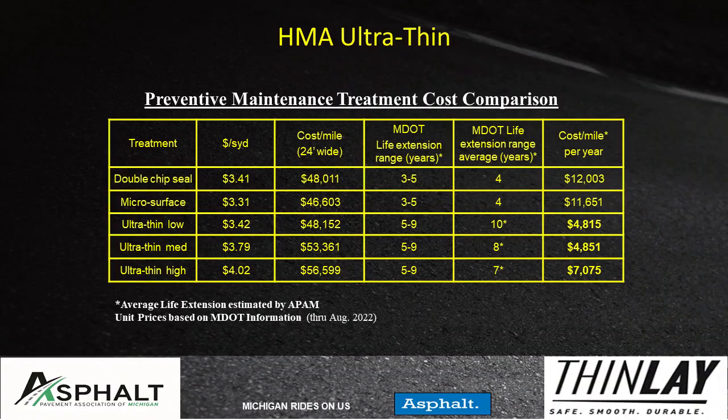We look at these average life extensions, and like I said, I've been tracking all this stuff, so we look at every job that's let through the MDOT process. We get the cost per square yard. We weighted average that. And as you can see, we commonly compare the double chip seals, our microsurface, and then our ultra thins are in our pavement sealing category. So cost per square yard, we've been tracking pretty close over all the years. I used to try to check this more often than I do now. Now I do it like once a year or once every other year because we haven't seen it bouncing around.